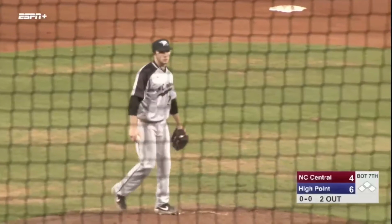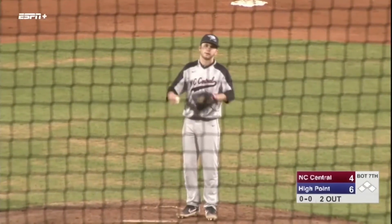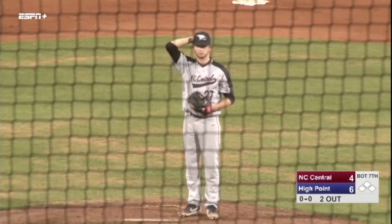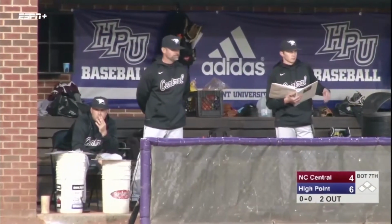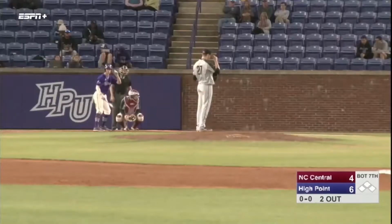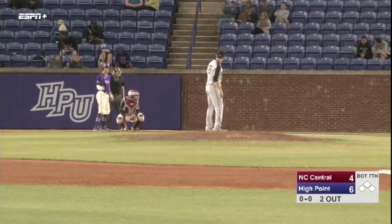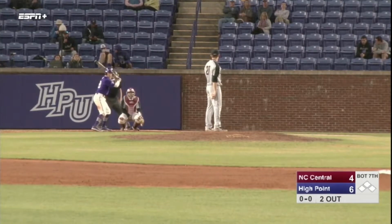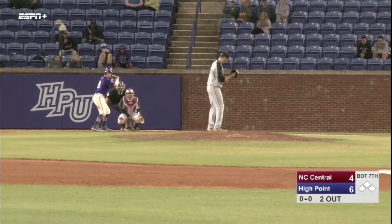If you're just tuning in the bottom of the seventh inning, North Carolina Central had a 4-2 lead entering this inning. It was 4-3. And now they have just given it up thanks to a three-run home run moments ago to left field off the bat of Daniel Milwee. Home run number one on the season for him and for the Panthers as a team. And it's given HPU a 6-4 edge.